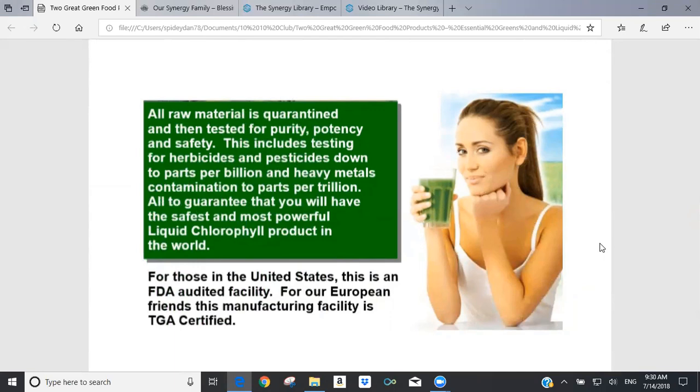So by being both a TGA certified and FDA audited facility, we meet all the standards here in the United States, but more importantly for our European friends who have a higher level of standards that are imposed upon their products in the European markets. If you have a TGA certified facility, your ability to get those products into the European market significantly increases because of the TGA certification. Bottom line to this, we have manufacturing expertise that is second to none in the world, and we enjoy products that can provide huge health benefits to us.